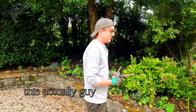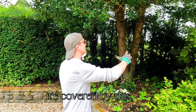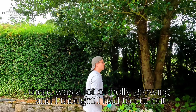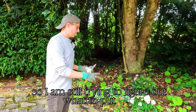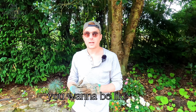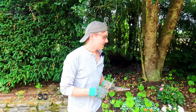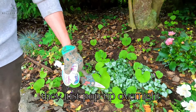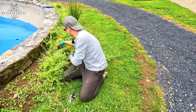This actually, so this is another area that we're doing. So this is what people see when you drive up. It's covered by this huge tree, I don't know what kind of tree this is actually. There was a lot of holly growing in it that I had to cut out, but it's protected from the rain. So I am still trying to figure out what to put here, but trying to do kind of bright colors, because when you drive up and pull up, you want to be like, wow, that place is bright and colorful and full of flowers. So, but you see these weeds, this little guy, they just pop up overnight. It's really intense. We'll take you around and you can see more.